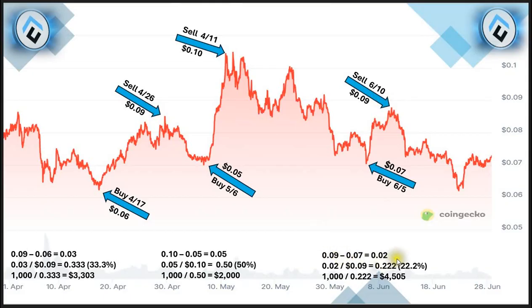9 minus 7 is 2 cents. The difference, take that 2 cents and divide it by the sale price of 9 cents, and it'll bring you 0.222 or 22.2%. And like I said, we could have rounded this off at 0.22, but we extended it. You could extend it as long as you want. I didn't go past 3 digits on any of them. Because we didn't add the cents, it doesn't really matter if you're a dollar off.